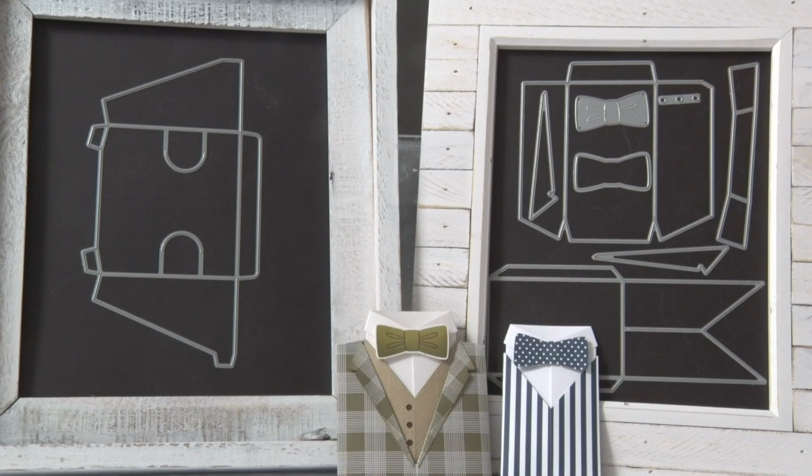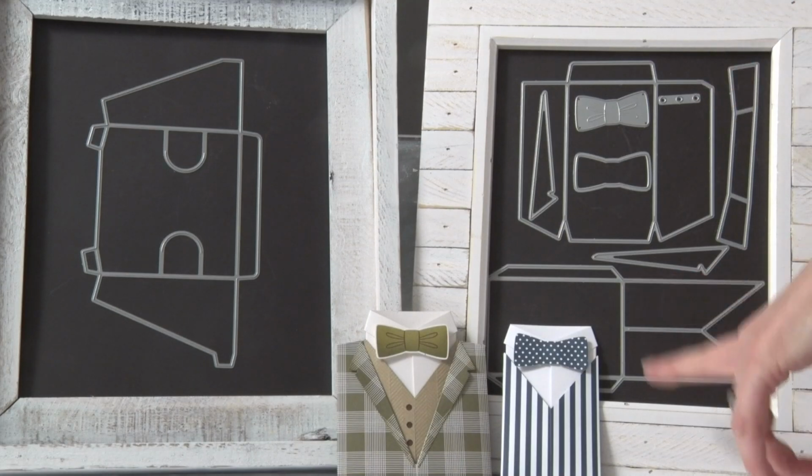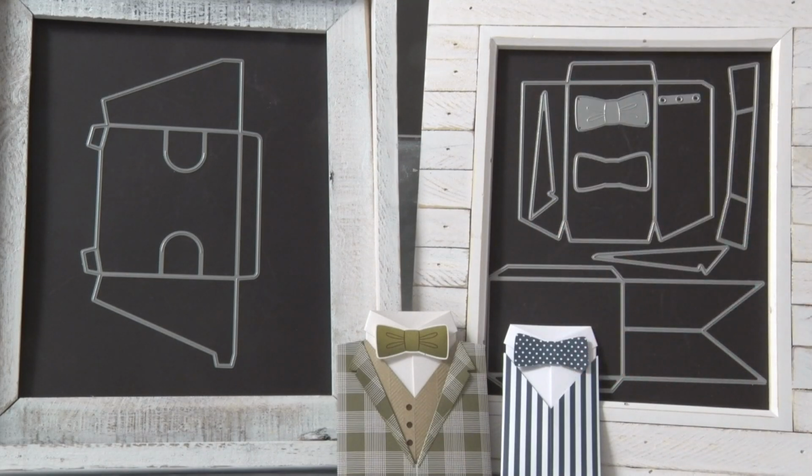And you can use the buttons. They're an optional thing. I did not use them on the tuxedo, but I did use them on the suit. Just a couple of different ways to personalize your package. It's super fun. And you can add texture like I did with the suit, with the impression plate on the little herringbone vest. I love it. So awesome.